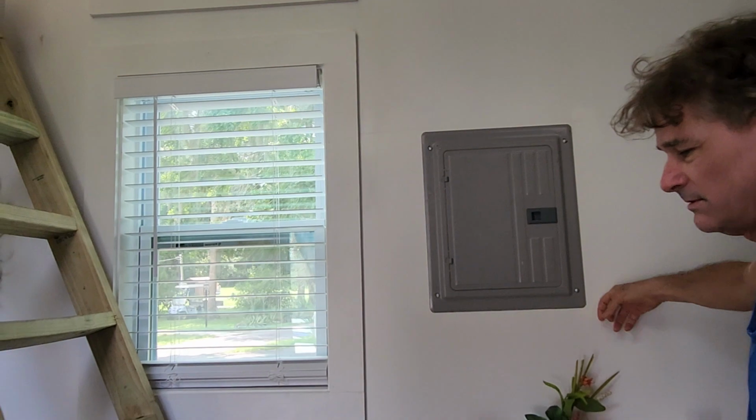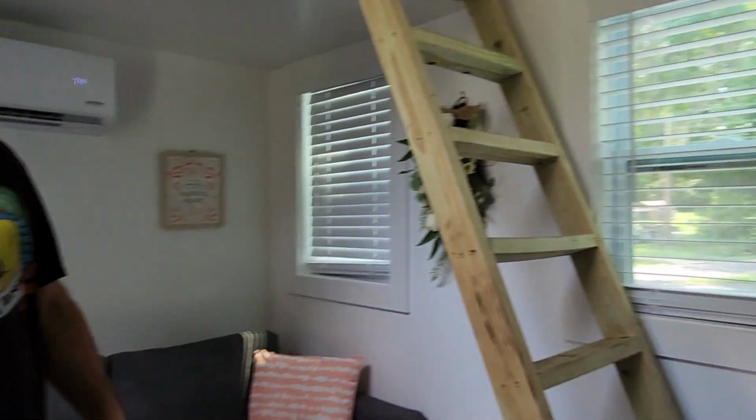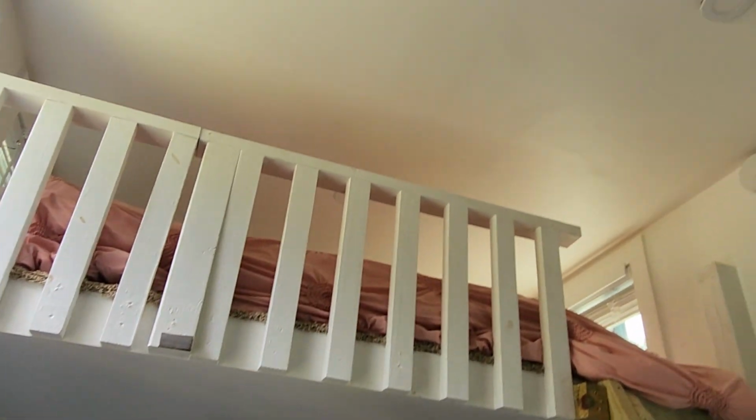I believe it's drywall. Yeah, I was testing that. Feels like drywall. Yeah, they built this one like you would build a house. I would say, not quite like a lot of people would build the tiny homes, but it's nice. There's a couple things I would have changed, but to each their own. It works well.